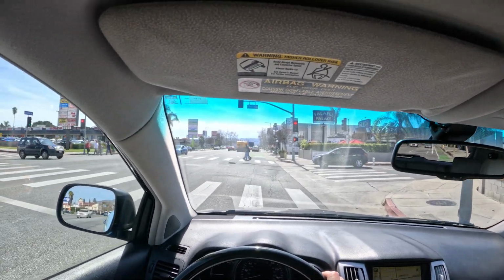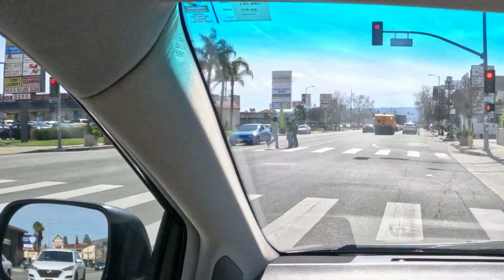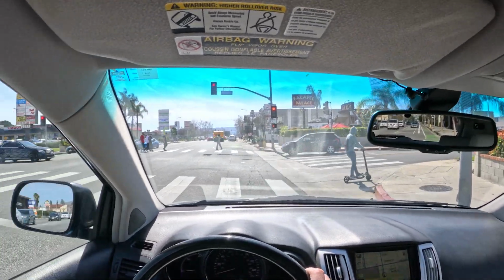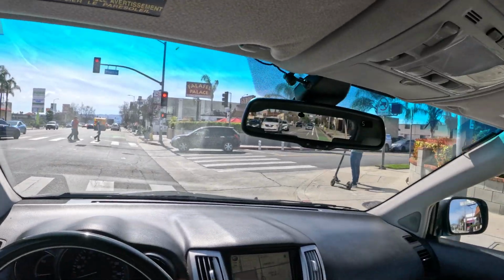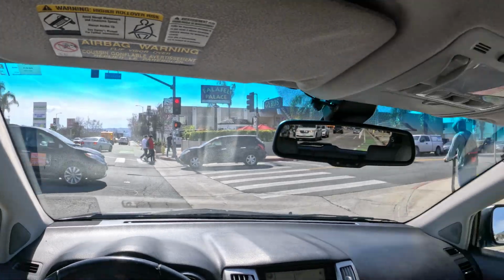Now, can I make this right on red? Yes, I can. But look, there's a pedestrian coming on a scooter. So had I just started going, that would have blocked him. That would have been an autofail test. You can't do that. Now I can go for it here. And again, I don't have to do this. If I'm not feeling it, I can just wait for my light to turn green. There is nothing wrong with that.